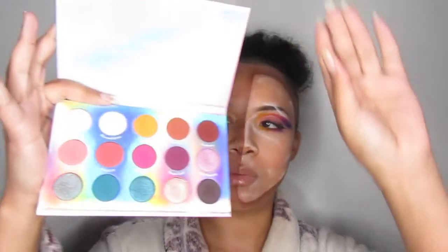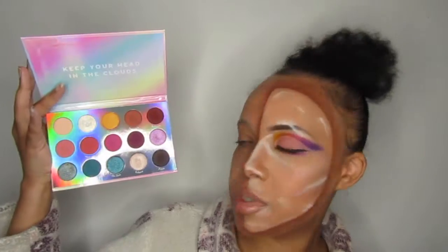Next is the Colourpop Chasing Rainbows palette. Oh my gosh, this is just so beautiful. I've done a couple of tutorials with this. I think one of them is up at the moment. I'm not too sure if both of them are up, but I know one of them is up with the review. Absolutely love the way that these shades blend together. I feel like Colourpop shadows just tend to blend together so beautifully.